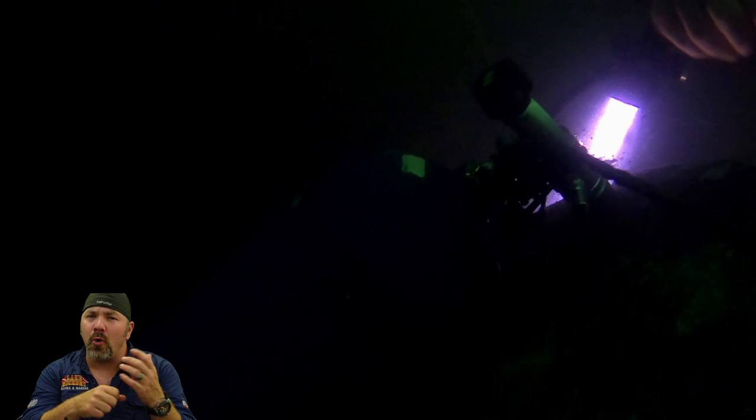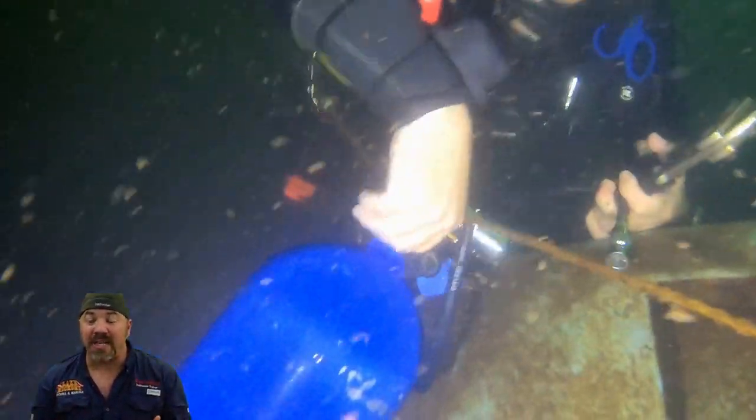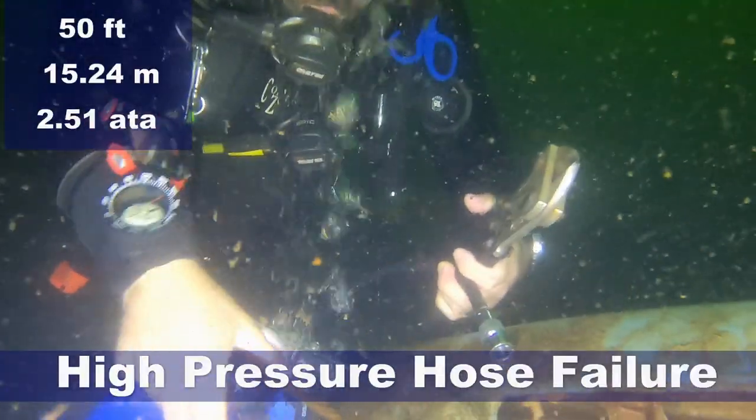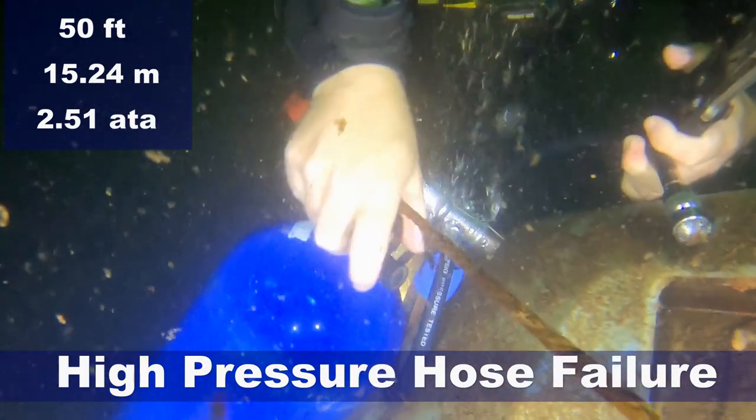I've just got a high pressure hose. We've got a quick disconnect high pressure hose. So if you guys are familiar with, say, a Sherwood Wisdom or something like that, you know it just pops off, quick disconnect. And so I've just got a high pressure hose connected. I've also got a Sherwood second stage hooked up as well to give me a chance to breathe off of it. But here I'm turning on the tank. You'll see that there's a minor leak here.